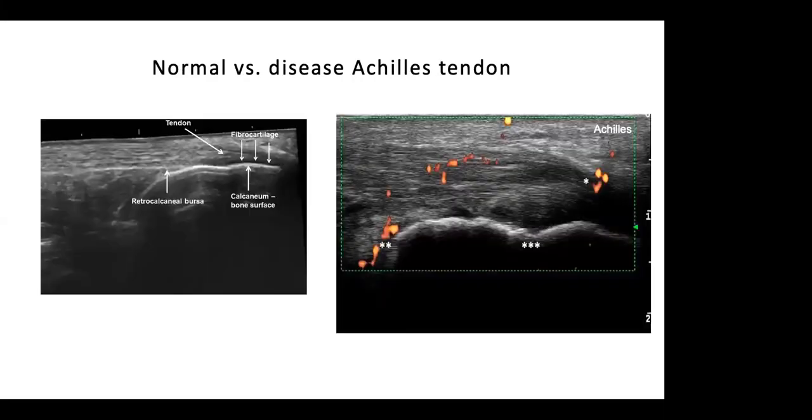So this is an example of a normal Achilles tendon on the left-hand side, and on the right-hand side, you've got an abnormal Achilles tendon. You've got different stars here, and what you can actually see if we look at the actual tendon is that we've got some Doppler activity within the actual tendon. That usually indicates that there is some ongoing tendinitis. We've also got some inflammation around the retrocalcaneal bursa as well. Again, this is usually commonly seen in inflammatory arthritis, and also there is some inflammation at the insertion of the Achilles tendon, and you can actually see some Doppler activity there as well.